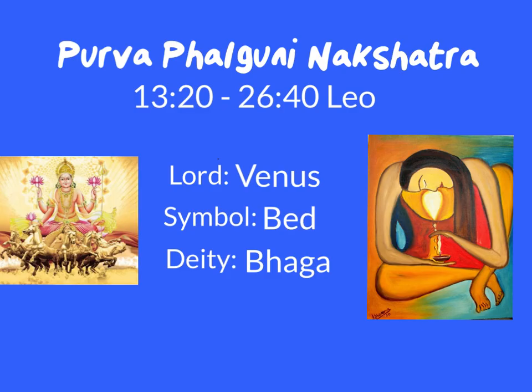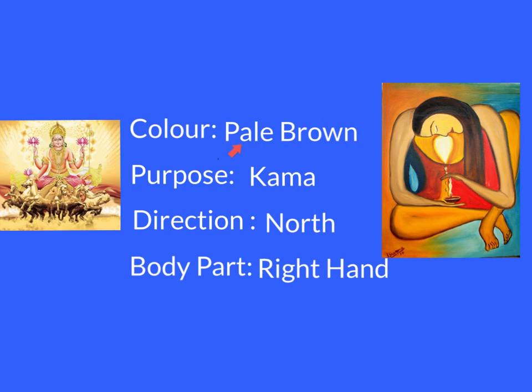So, Purva Phalguni Nakshatra then, the Lord is Venus or Sukra, the symbol is the bed, but also platform and the fireplace. And the deity is Bhagya, the Lord of Fortune. The colour is a pale but earthly brown. The purpose is kama or material satisfaction, enjoyment. Direction is north and the body part is the right hand.